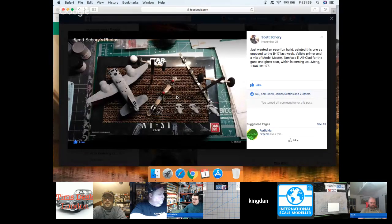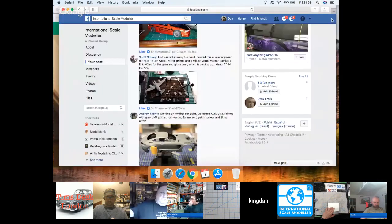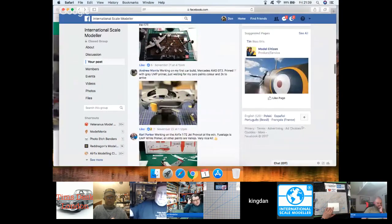Scott Shore next, and he just wanted a fun and easy build. He's painted this one as opposed to the B-17 last week. Vallejo primer, and a mix of Model Master, Tamiya, and a little Alclad for the guns and gloss coat, which is coming up. It's a Meng 1/144 He 177. It's a dinky thing.